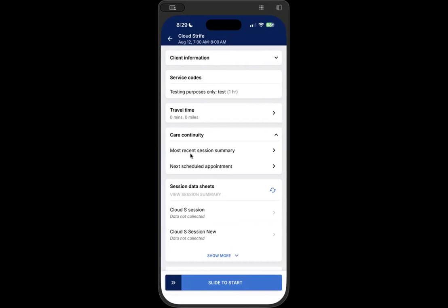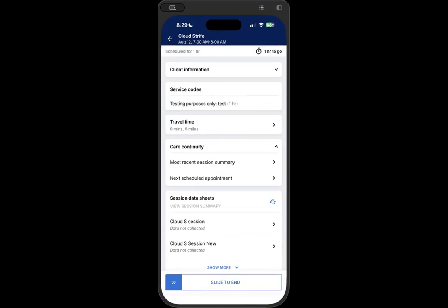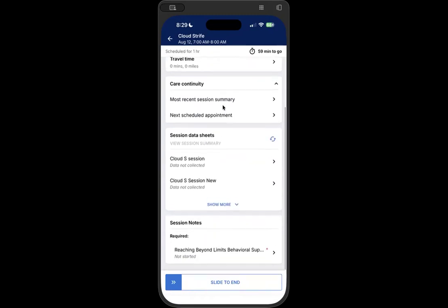Here it is. This is the first screen. You'll see your session data sheets here that it's going to pull the sessions from that are pre-made before you go into this. It's going to show you the service code here. This is just a test, but yours will say behavior supports or in-home and community hub. And we're going to slide to start.